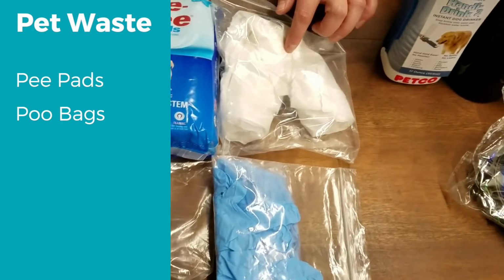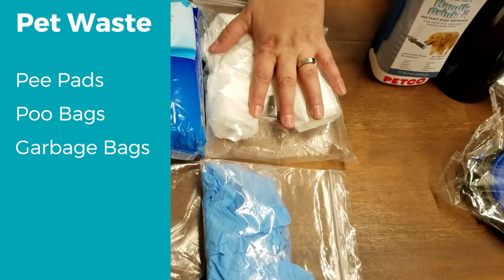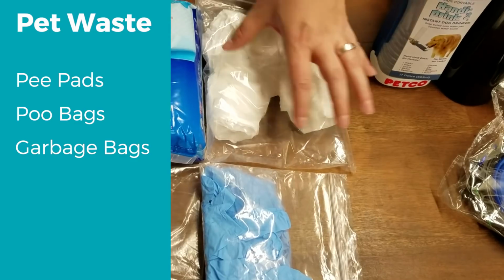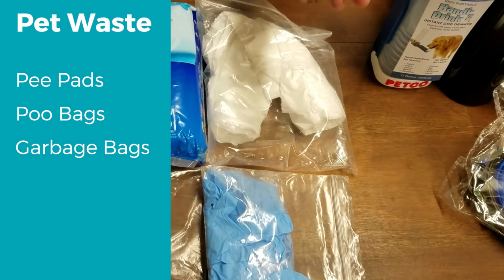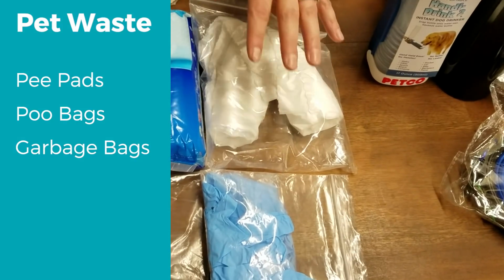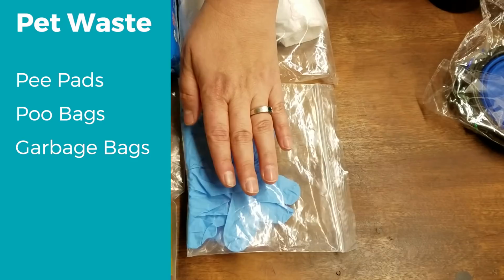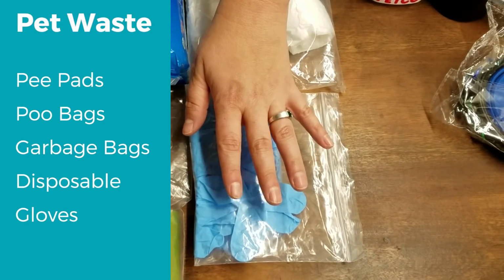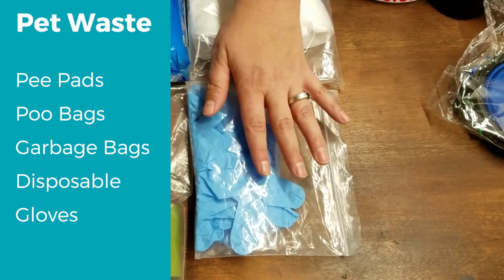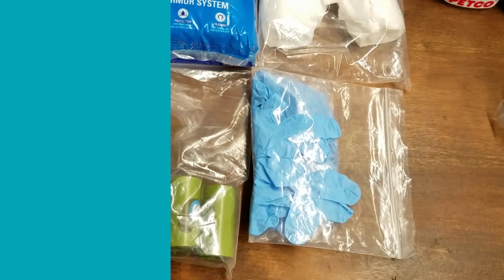Also include 4 or 5 garbage bags. Make sure you wrap them separately though in another container, so that they are staying clean and away from water as well, because especially if you're in a flooding situation, hurricane situation, you want to keep as much as possible dry. We also recommend that you pack a bag of latex or nitrile gloves so that you have them. You never know when you might be in a contaminated water situation or having to clean up pet messes. It's nice to have these around.